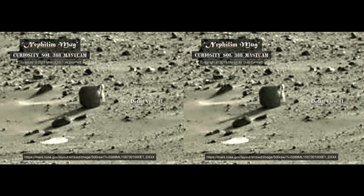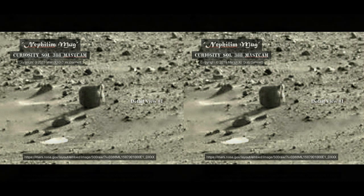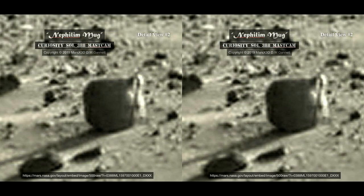The thing that gets me is the perfect handle, with sunlight shining through it. And look how round the mug is. It really looks just as if it was turned on a giant potter's wheel. The top and bottom are evenly beveled, and it even looks like there's a chunk missing down there on the bottom right. Let's get in closer.